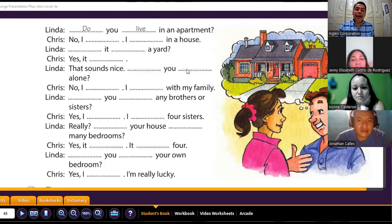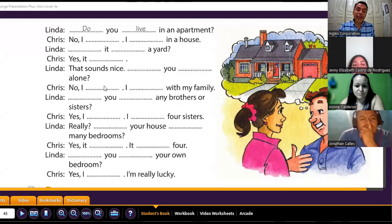Do you have alone? Have. Alone means solito, right? So, do you have or do you live? You live. Do you live alone? No, let's see, Yari, help me. No, I do, or no, I don't, Yari. Thank you, Elizabeth. No, I don't. No, I don't. Thank you, thank you.